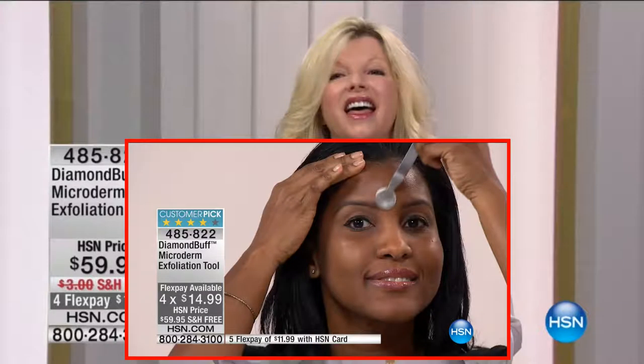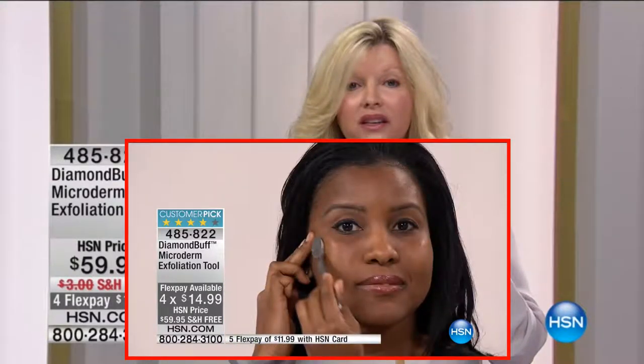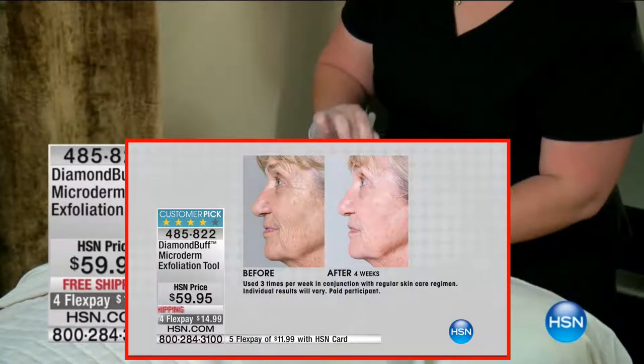It's for skin types 1 through 6, meaning someone like me with fair skin, or someone like Tanisha, who is a skin type 6. It's for all ages, all skin types. It can be used wet. It can be used dry. Oh, did you see that? That's Connie. I love these before and afters. That's Connie, and I'm so excited about this picture, and I'll tell you why.